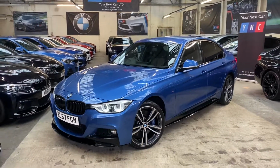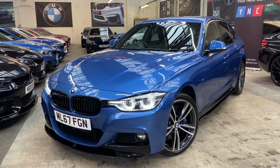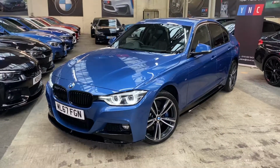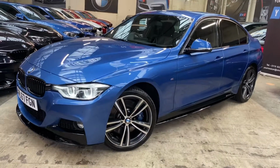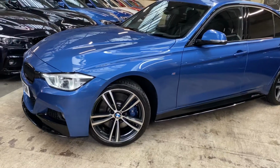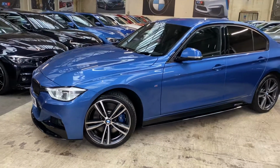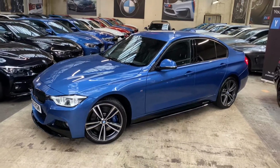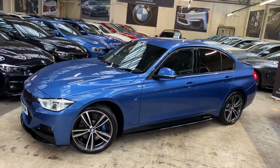There at the front of the car, you'll notice it is a facelift model, so that you do get the slightly tweaked LED headlamps from BMW. The alloy wheels are the upgraded 19-inch 442M BMW alloys, all in the original Bi-Orbit grey. Sitting very nice and neatly behind those, you'll see the M Sport Plus brakes, and included on this car is the full M Sport Plus package. It's an exceptionally clean and tidy 335d.